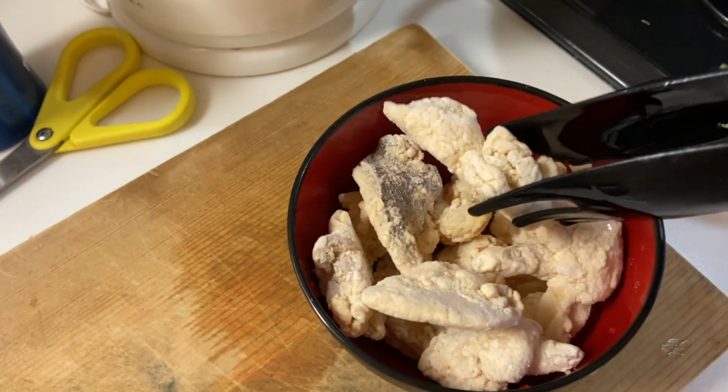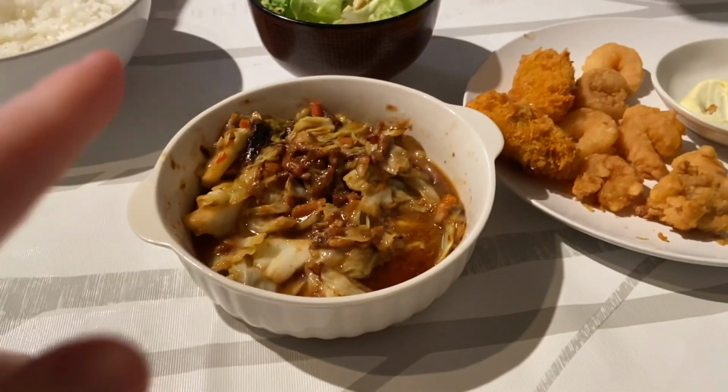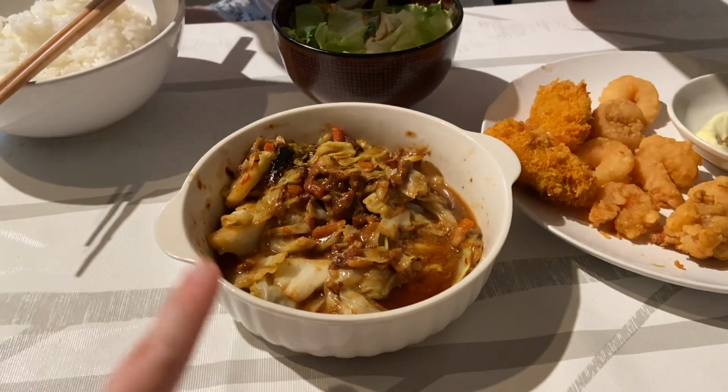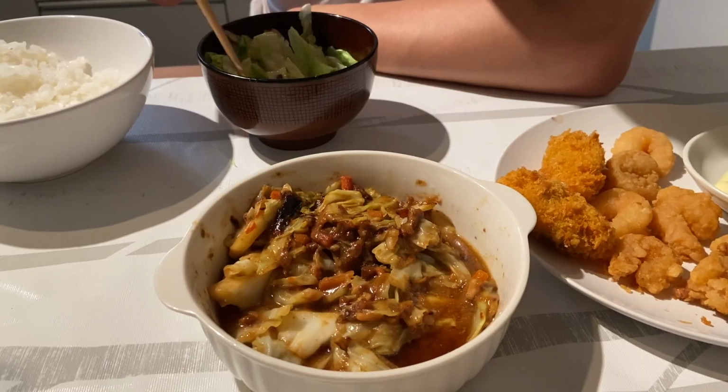And now for some pako. All right, here's dinner ready. I ate some of this cabbage. It's actually really good. Goma miso kyabetu itame.